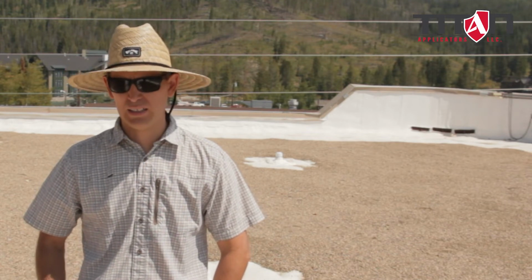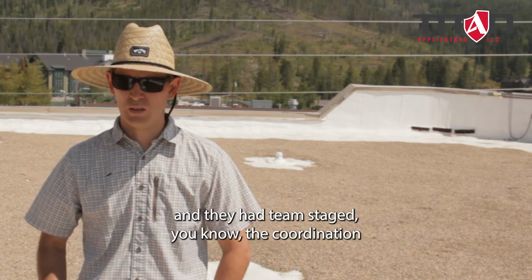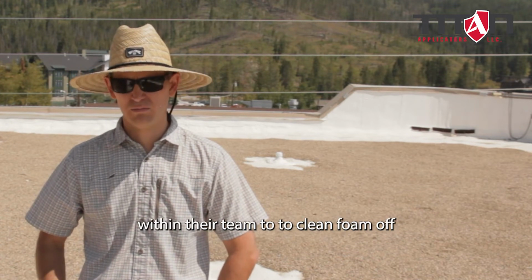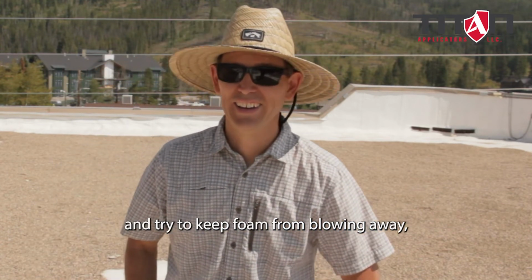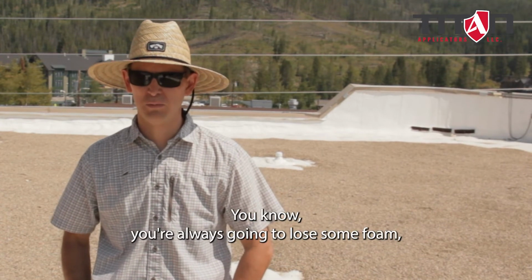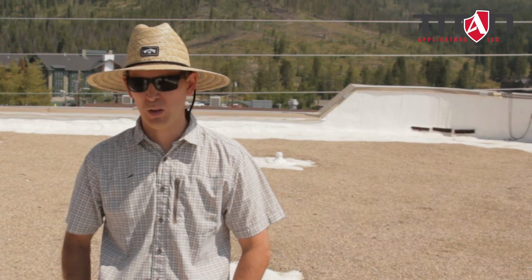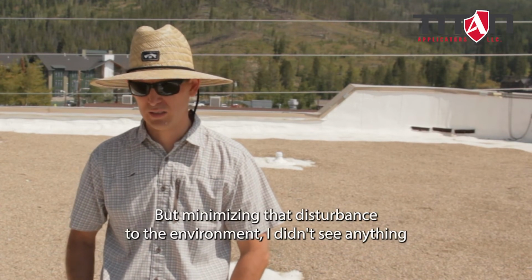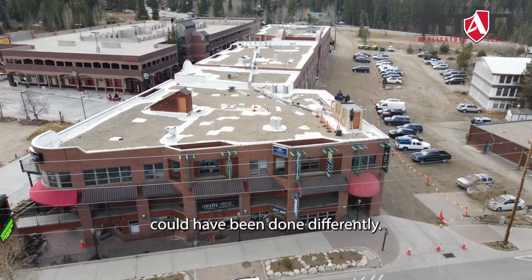When they were here and they had the team staged, the coordination within their team to clean foam off and try to keep foam from blowing away, I thought was decent. You're always going to lose some foam, especially at 9,000 feet in the Rockies with the wind. It's going to blow away, but in minimizing that disturbance to the environment, I didn't see anything that could have been done differently.